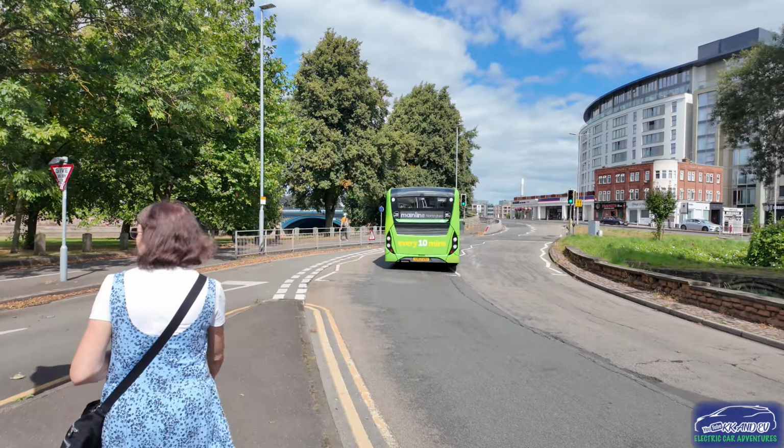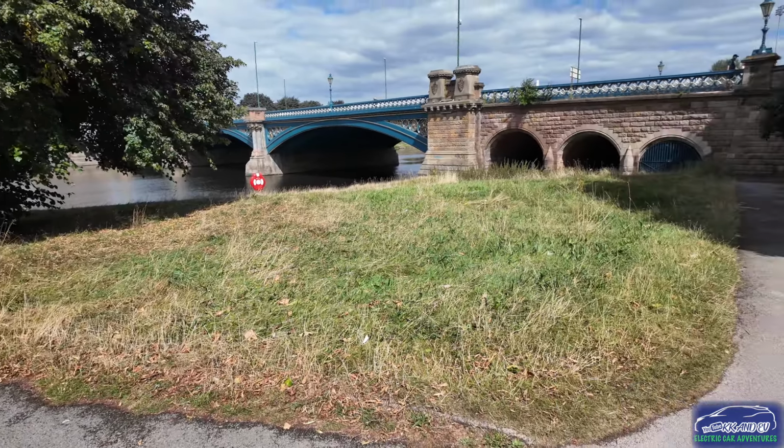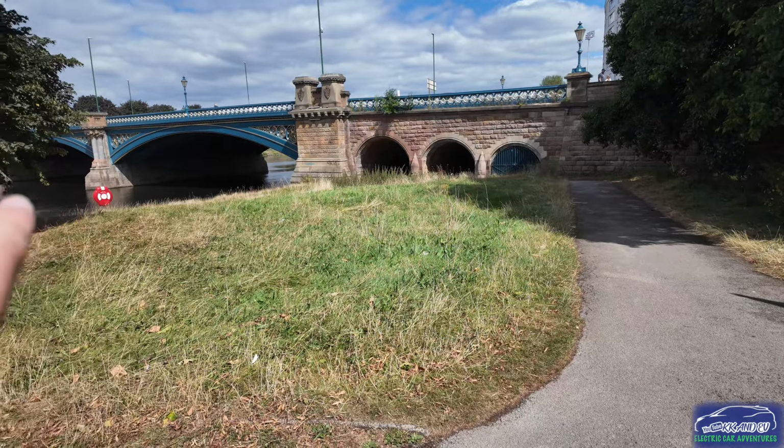Meantime, we're having a walk towards the River Trent, just to show you how big it is in the city centre. Although saying that, the city centre is further that way, just where that bus is going. Every 10 minutes is the bus. So there's one of the famous bridges that go over the Trent here in Nottingham.